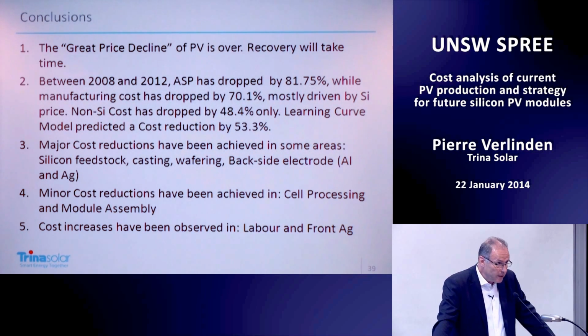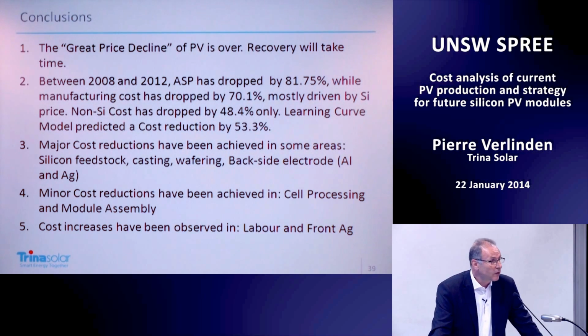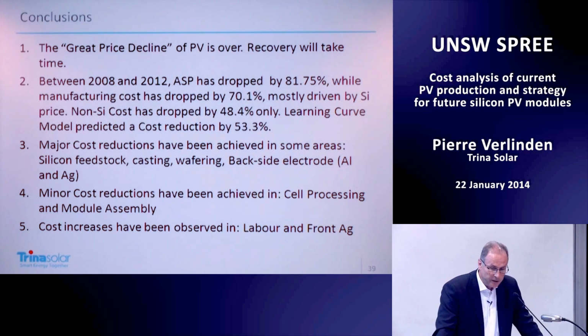The average sales price dropped by about 80% between 2008 and end of 2012. But the manufacturing cost has only reduced by about 70%, and mostly driven by the silicon feedstock, which means that the PV industry is today with a very low gross margin, and it was almost zero at the end of 2012.